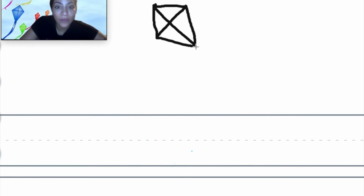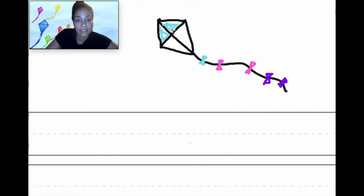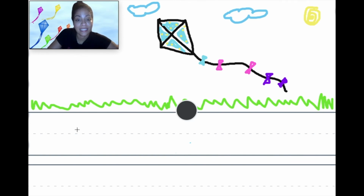Excellent. Then you're going to create a line for the string. So you're going to go down like so. Very good. Now, if you want, you can add some bows, whatever you like to them. So I'm going to do that now, okay? So I'm going to maybe add a bow. So you're going to add like a triangle to the side and another triangle to the side. Very nice.